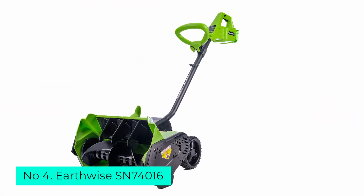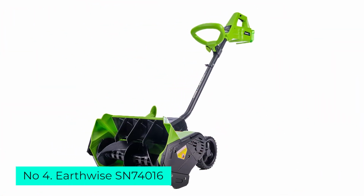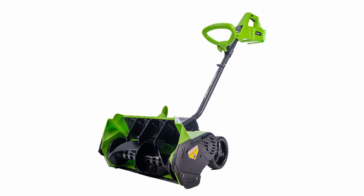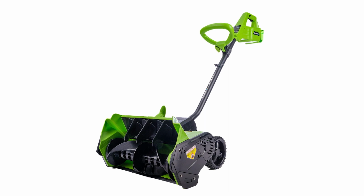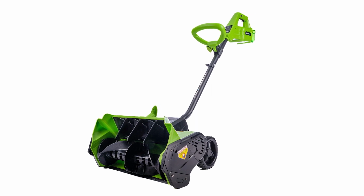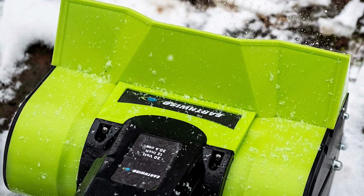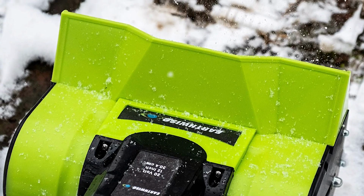Number 4. Earthwise SN74016. Smaller jobs may only require an electric shovel to throw snow. For anyone unacquainted, these machines make a much easier job of manual shoveling by powering the scoop with battery power, like seen in this Earthwise model.